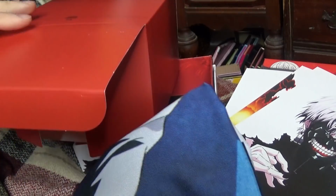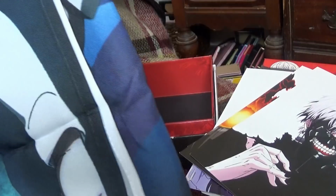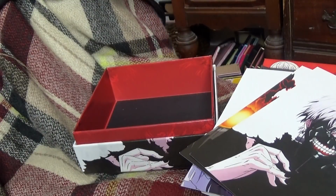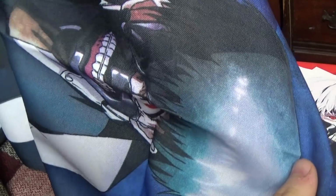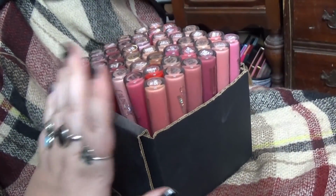And then last but not least, you're not a true anime fan unless you have your first wall scroll, which is very, very large, but it is the protagonist in his ghoul form when he first wears his mask. Alright, and I think that's just about everything.